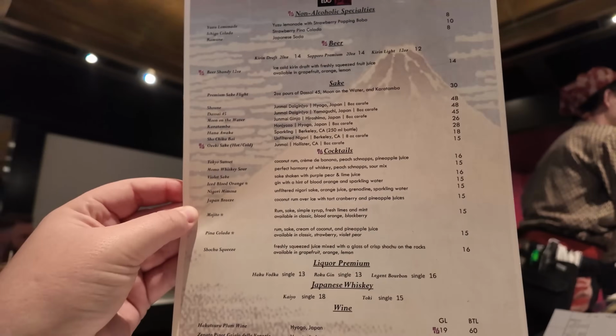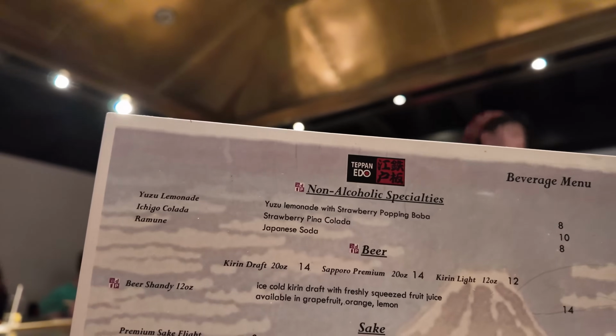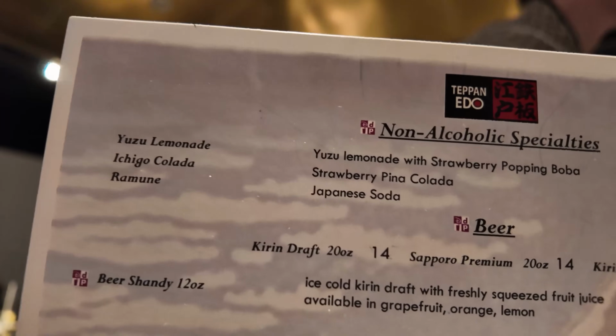Okay, so we're taking a look over the drinks here, and I noticed they have ramune, which is like a Japanese soda. I've never actually had it before, so I decided to get that. They have a flavor that tastes like Sprite and then a strawberry flavor, so I got the strawberry here.